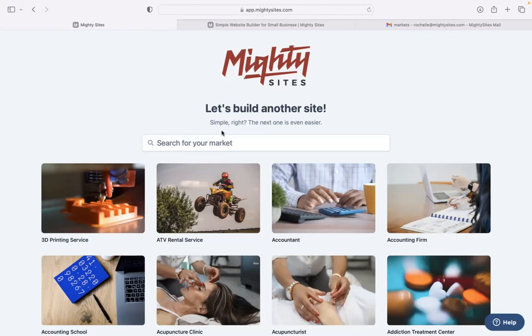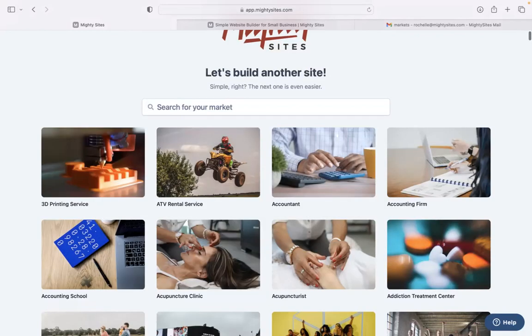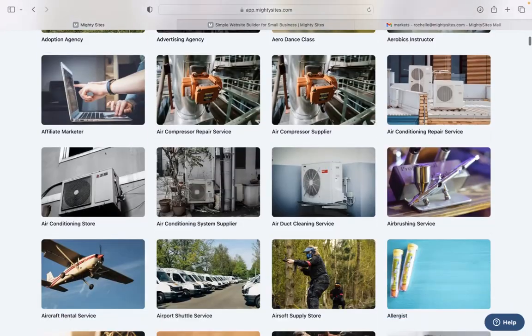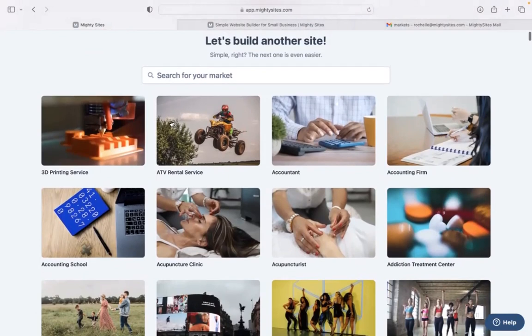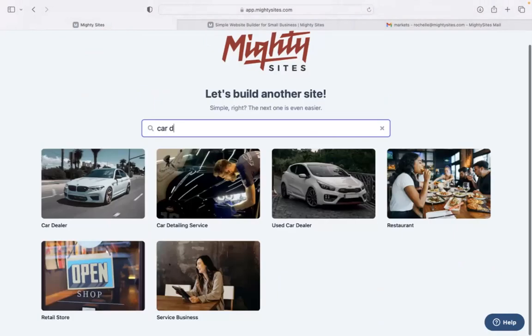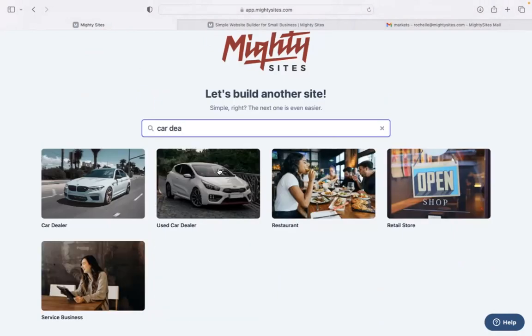Once you join the platform, first thing it's going to ask you to do is to search for your market. Now we have hundreds of different markets to choose from for various small businesses. We are adding more markets every single week. So let's go ahead and search for our market, car dealership. There it is over there. If you've got a used car dealer, there is that option as well. But for this one, I've just got a car dealership, so I'm going to select that template.